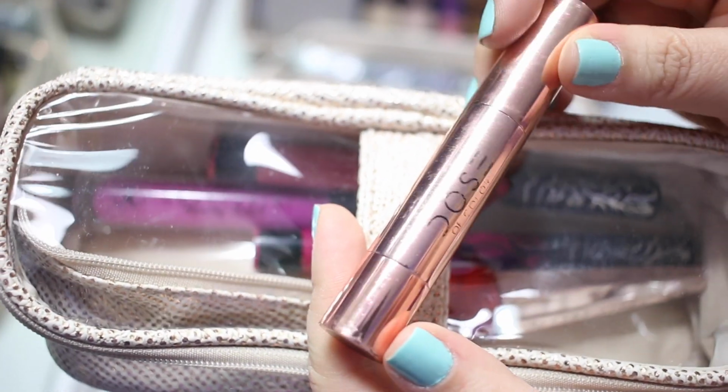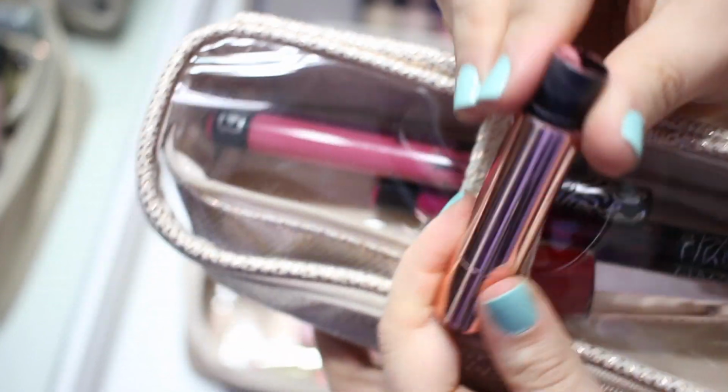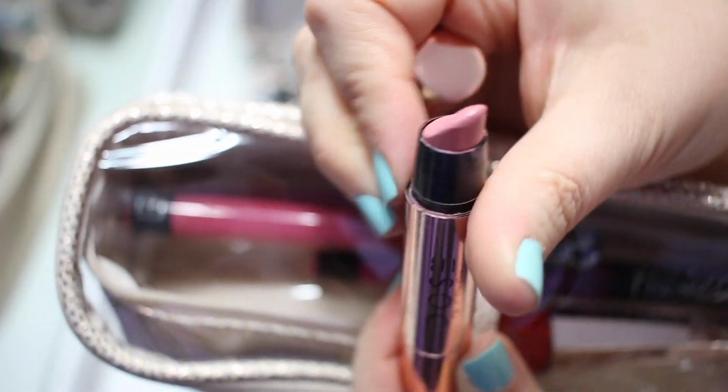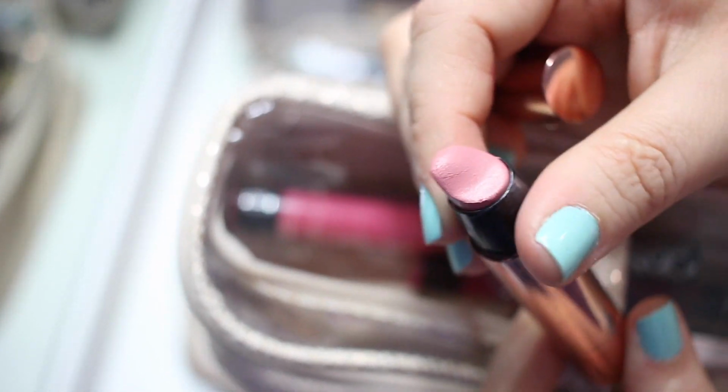Dose of Color. This is my favorite shade from this line. This is in the shade Parfait. This is pretty much already almost at the end of the lipstick. I have a brand new one, but I'm gonna be taking this one just in case it gets lost.